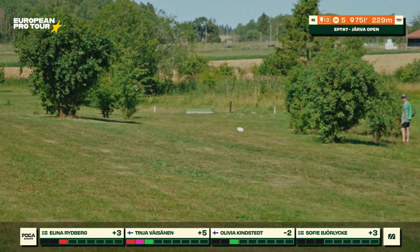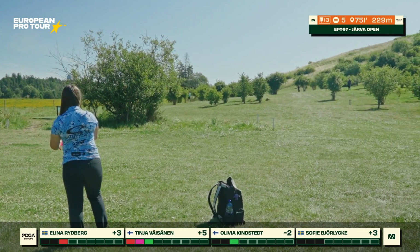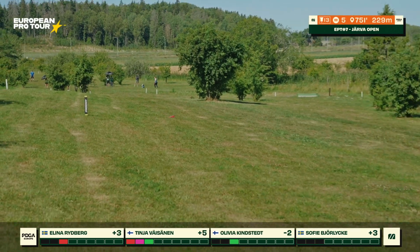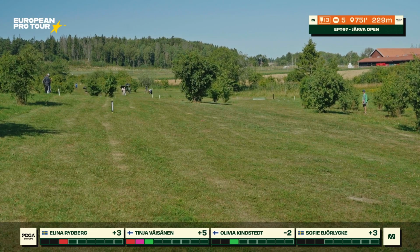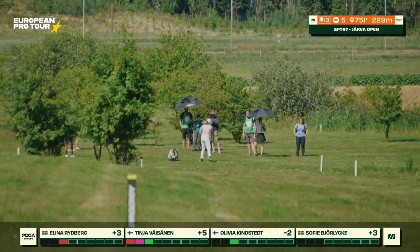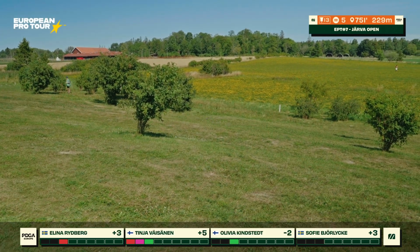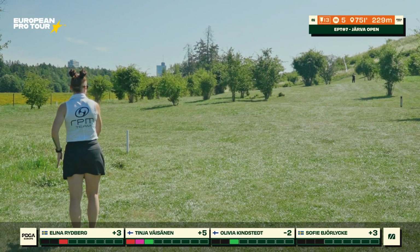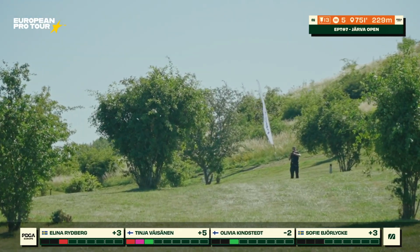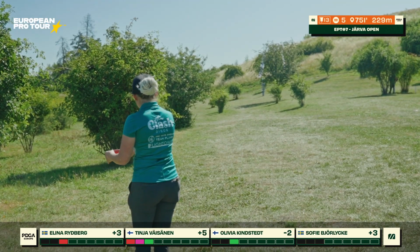Elina progressing up the fairway as well. Olivia, nice full flight on that low shot. Skips up about 40 meters left. Tijna, well played in the fairway as well. Sofie. Oh, curls up behind that little bush. Might have some tricky footing, but got some great distance there.